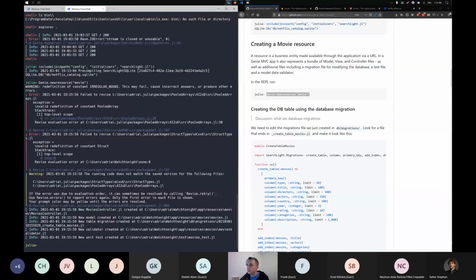Anyway, here at the bottom, we can see that a series of files have been created, and these files we're going to use in the next step in order to access and expose the movie data. So it created a movies controller file. It created a model. It also created a database migration. We're going to get to that soon. It created a validator, and it also created a unit test.